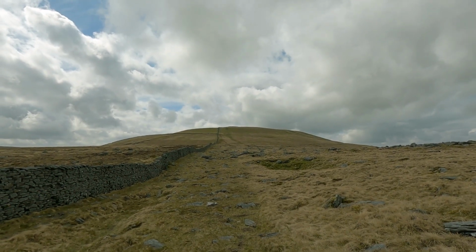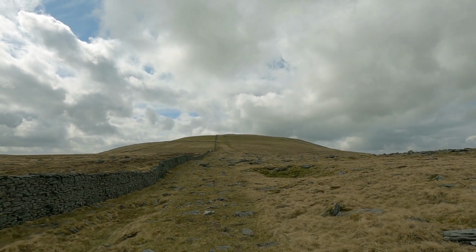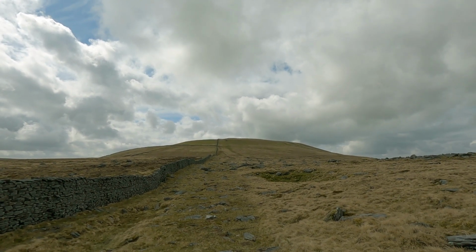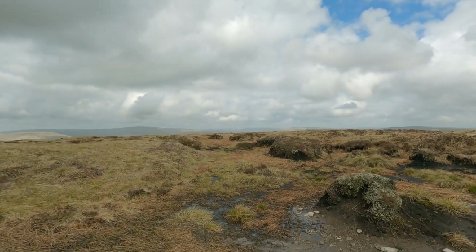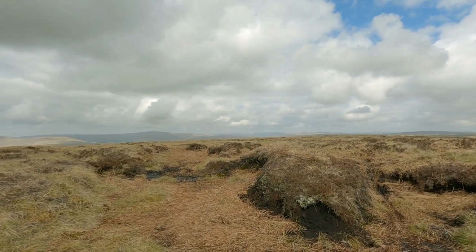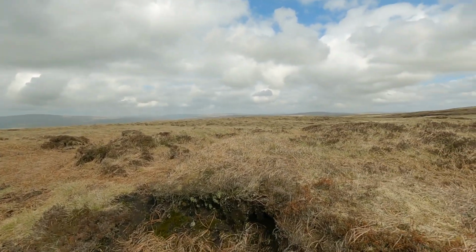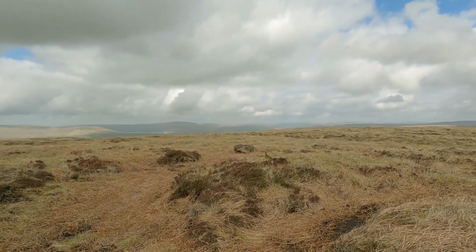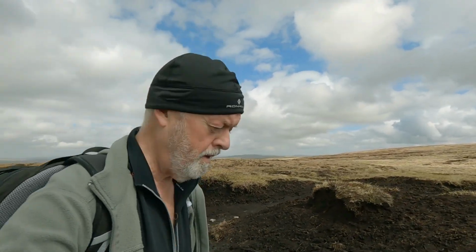Looking back up the way we came, up Pen-y-ghent, it's just a benign green lump. You don't get a sense of all that cragginess on the other side. Grouse bothering. Don't harm anybody. Better than shooting them.